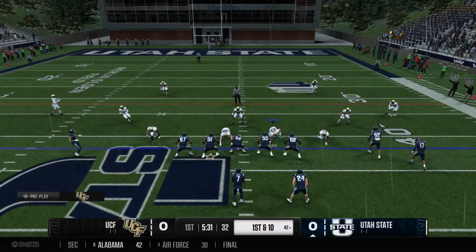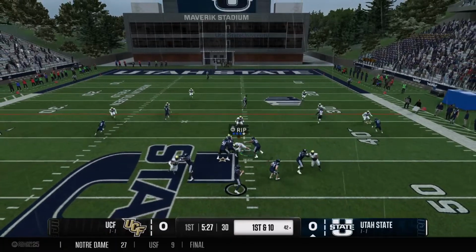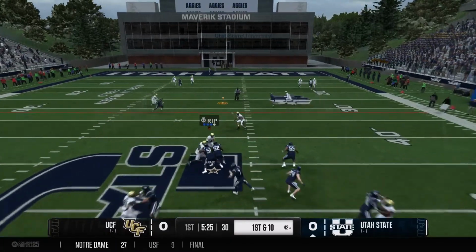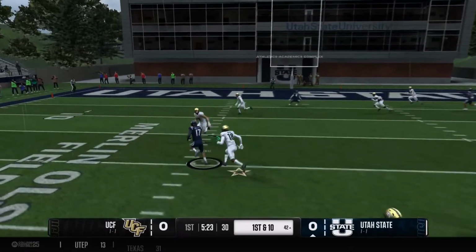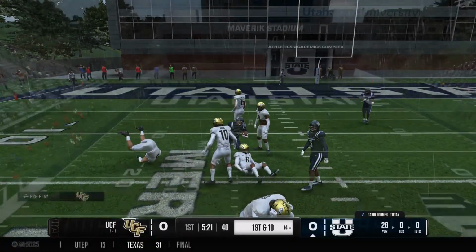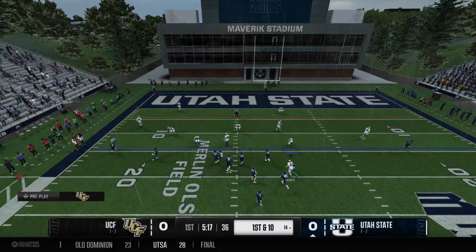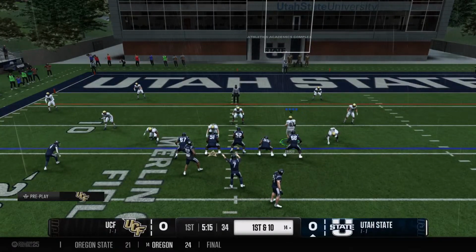This guy just gives you nightmares. I mean, he's just got so much electricity. He just pulls it down and chews up yards like it's nothing. That's a quarterback doing that to your defense. And they'll finally catch up to him, but not before a big chunk of yardage is picked up. And the Aggies have it with a first and 10.